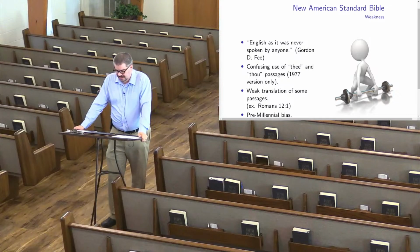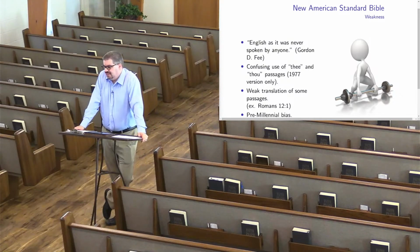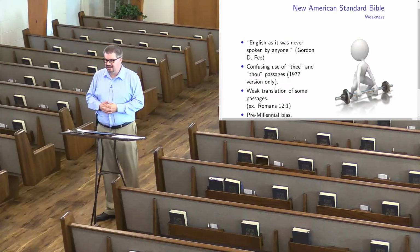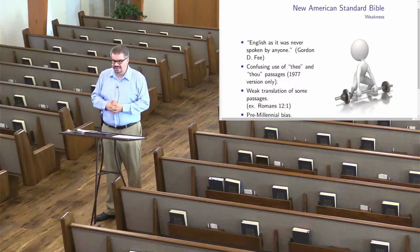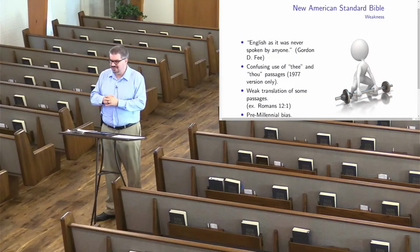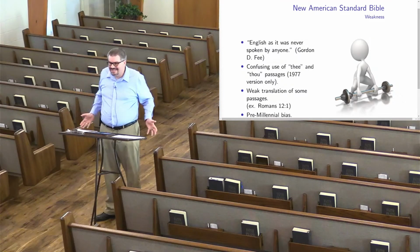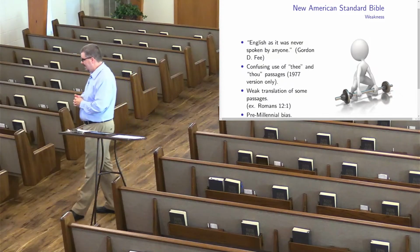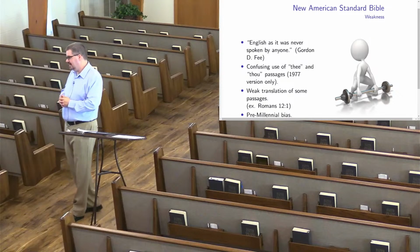Weaknesses. I couldn't improve on the way Gordon D. Fee put this, so I will just quote him. English as it was never spoken by anyone. Now, the ASV was painful. There are certain phrasings when they tried to modernize that with the New American Standard that do come out, again, sounding like an AI that's not a human being. But it's trying to carry that literalness across. If you're looking for something that's a little more conversational, it can be difficult.